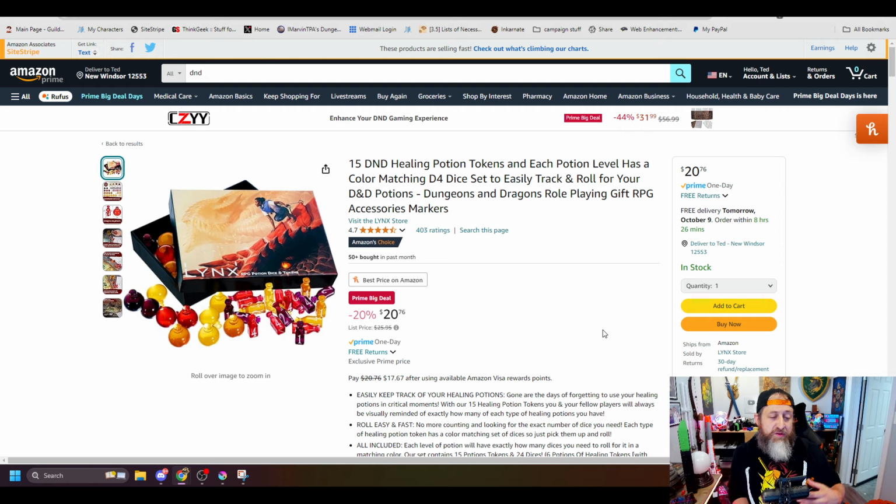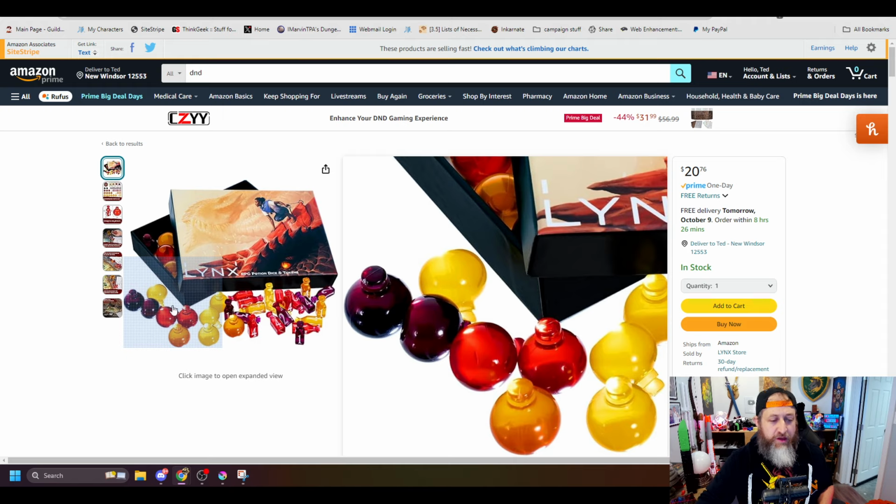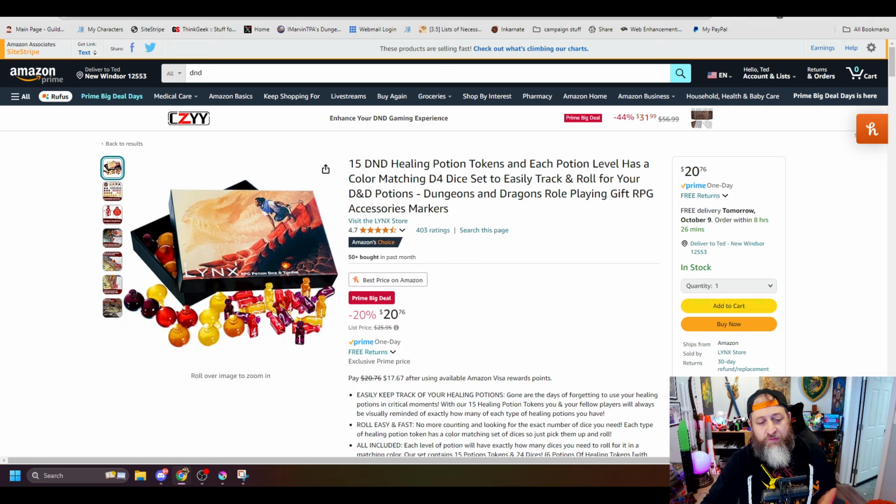So you can go ahead, and you also have these little plastic potion tokens to track how many potions you have. And then it's nice and simple, right? If it's the red dice, it's a superior. If it's the orangey colored dice, it's a regular or whatever. And you can just look for the dice and then go ahead and roll them nice and easy.